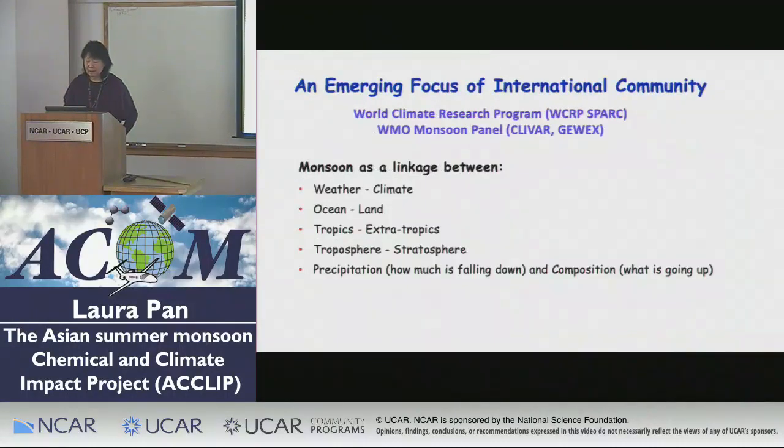As I summarize this, this emerging focus of monsoon study is part of the international community activities being discussed at last year's SPARC General Assembly in Kyoto, and it was actually part of the newsletter. People realize now that the WCRP, which is the World Climate Research Programme, had 4 different components for ocean, atmosphere, ice, and the water cycle, and so on. So they all have an interest in monsoon study in different ways.